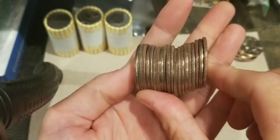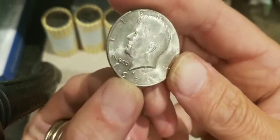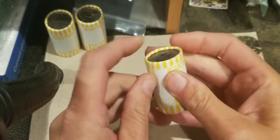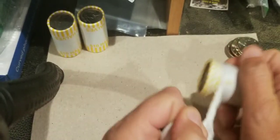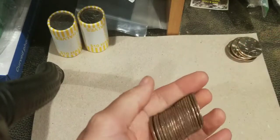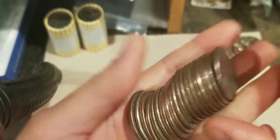Anything? Nothing. Not too exciting. There's another shiny one. Let's see what year this is. 1979. All right. Put that to the side. Down to the last three rolls here. That one kind of looked like it, but then you turn it here, and no, it is not silver. So, I don't see anything there.